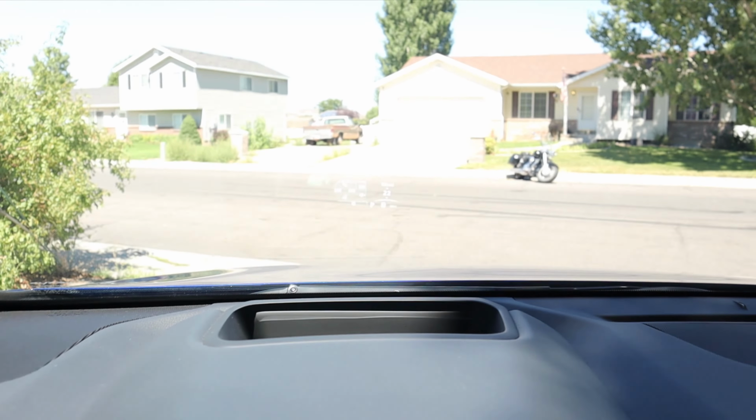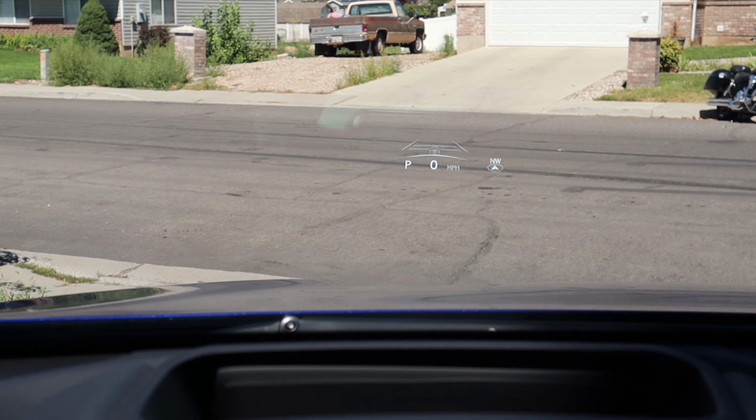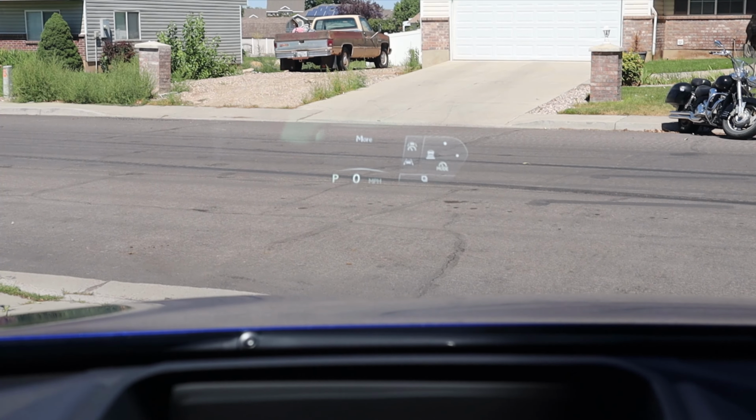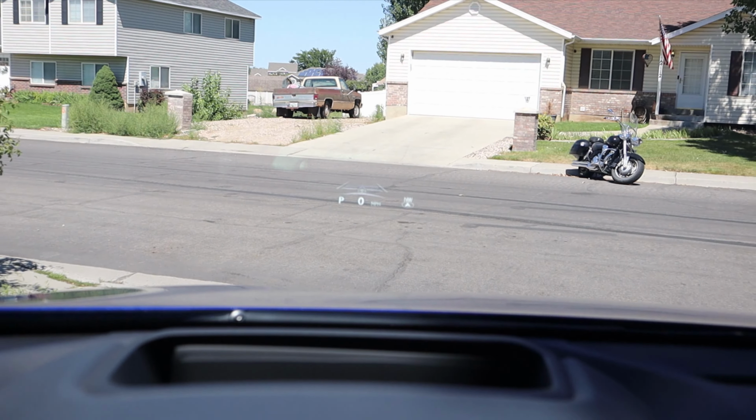Now there is also a heads up display right here. So when I press the pages button, it actually lets me change stuff with the heads up display, which is pretty cool. And so they've integrated quite a bit into that little heads up display.